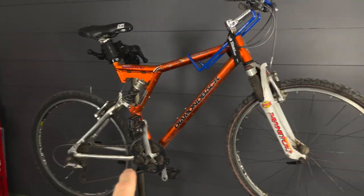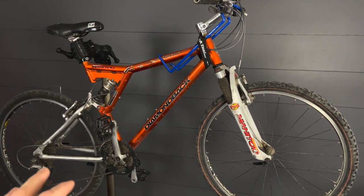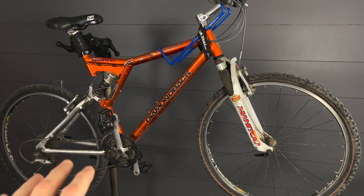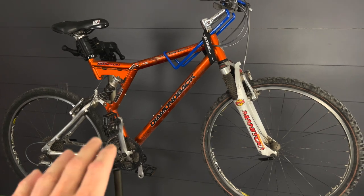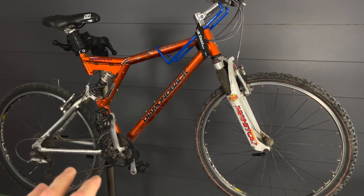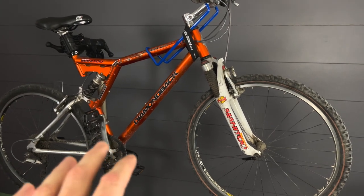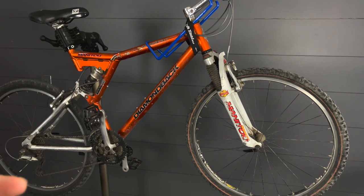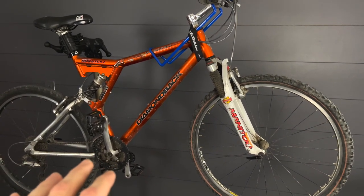So here's the last bike that we're going to look at. This is a 22-year-old probably, Diamondback full suspension bike. This was actually one of my very first bikes. My brother-in-law has had it for 15 years probably. And I can tell you that a bike like this you'd see out on the marketplace for maybe 300 or under, 400 or under, depending on how well it's been maintained.